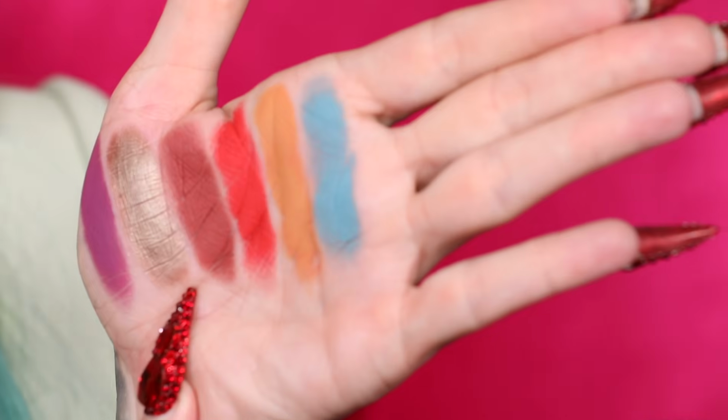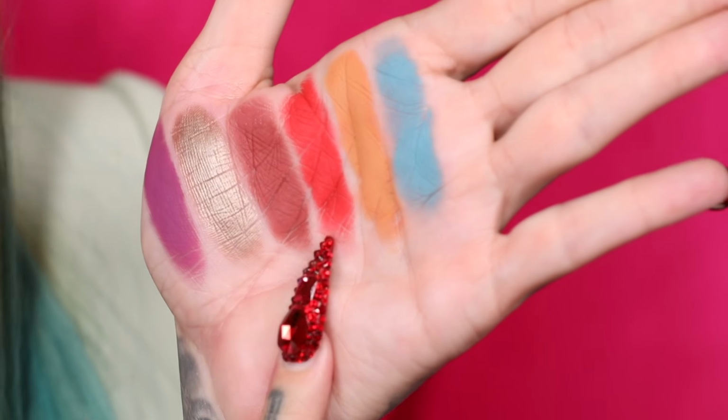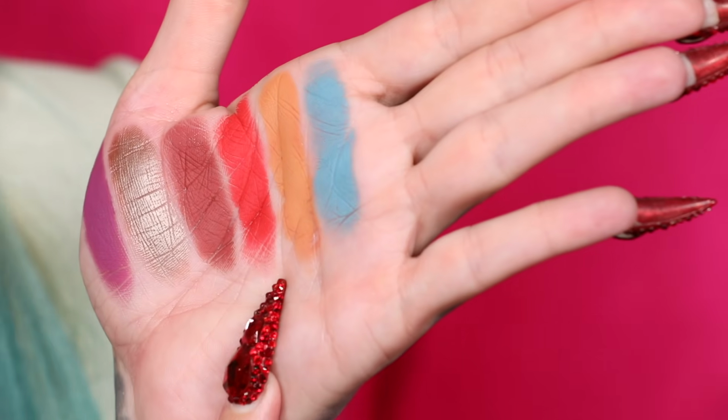Next, we have Loyalty, a beautiful antique gold with a shift of pearls. And then we have this beautiful brick red brown. It's called Harsh, like my mouth. All right, the next shade, this is a bright, brilliant red with an orange undertone. It's called Sex Slayer. We all know Scorpios are the best lovers, and yes, I said that.